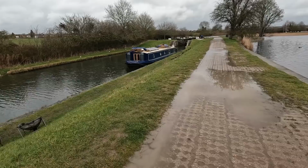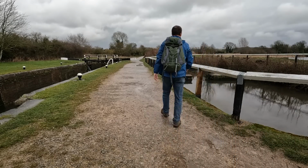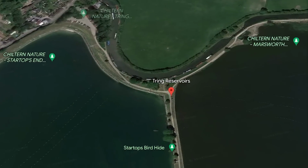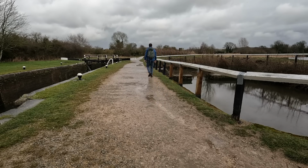Welcome to Tring. Welcome to the Tring Reservoirs, the Grand Union Canal. Not the subject of today's video. What is the subject of today's video is a canal that flows backwards, and I'm meeting a man called Peter, and he is going to tell me why this video is called The Canal That Flowed Backwards.